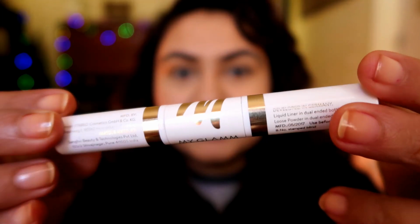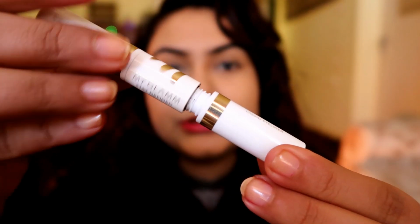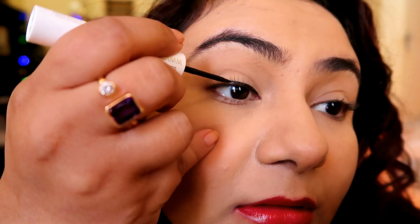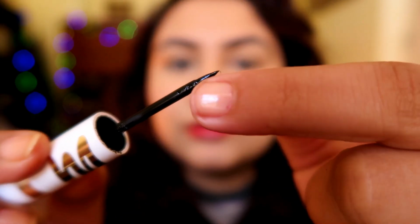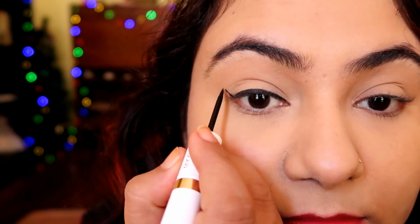Myglamm Stay Defined liquid liner as well as brow powder. So let's start. This is what it looks like. Oh, can you guys see that? It's still creasing. Okay. I started using it, this thread wasn't there, and now there's a thread here. I don't understand.